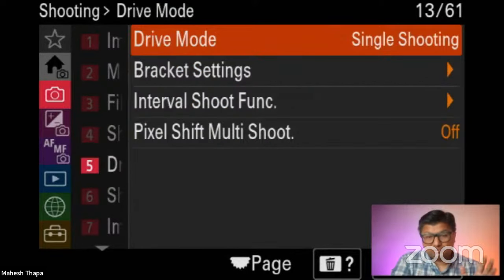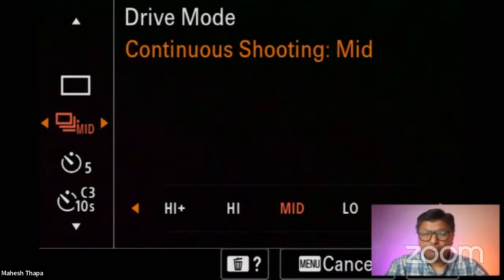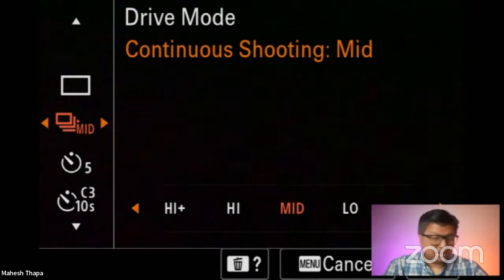Okay, so drive mode, again, it depends on what you like to shoot. For landscapes, I keep it at single shooting because I don't need a burst. It's on a tripod. I can look at the scene. I can decide what I need. But if you are doing birds in flight, moving animals, moving kids, then you may want to do continuous bursts, whether it's low, medium, or high, depending on the subject you're shooting.